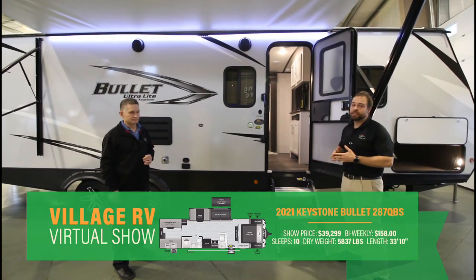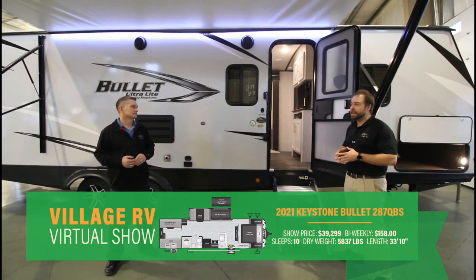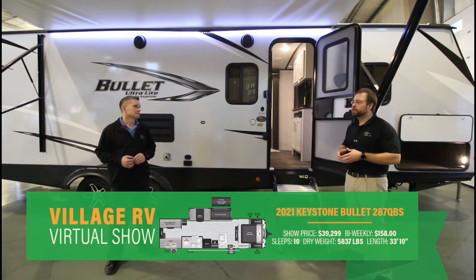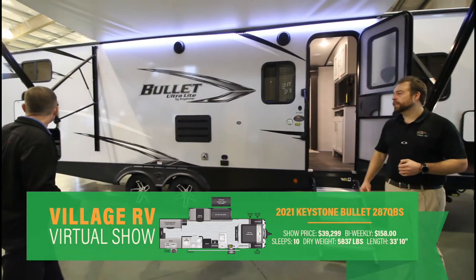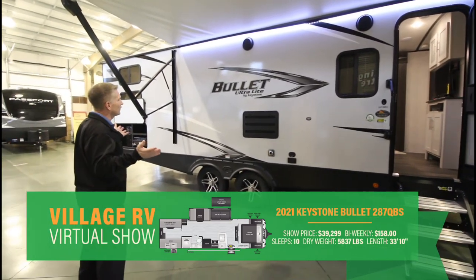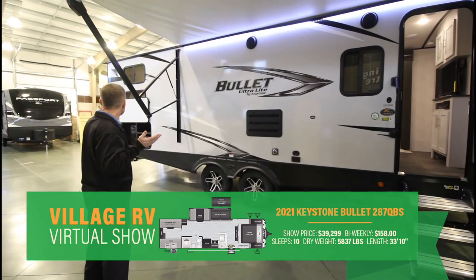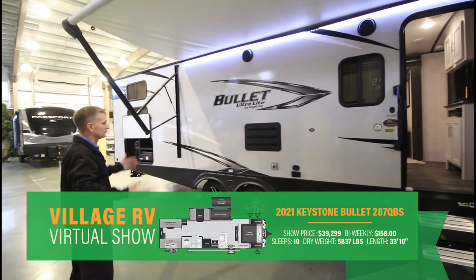That OTG system is going to let you go off the beaten path into some more remote areas, and you're going to have all the creature comforts of home. Excellent. Well, talk about creature comforts. I see this has an outside kitchen as well. And again, in keeping with our theme this weekend of bunk bed models, having an outside kitchen when you've got the seating capacity that this comes with is just another nice benefit.